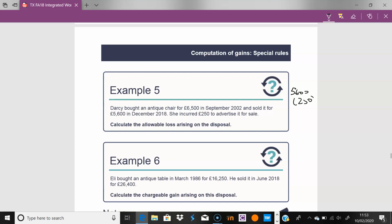You incurred $250 to advertise it, and that's the cost, right? So you have 5,600 minus 250, and that's 5,350, minus 6,500, which is 1,150. So technically, this would be your loss, but this is not how it works. HMRC will restrict and argue that instead of 5,600, what you did was you actually sold it for 6,000.